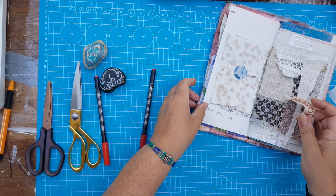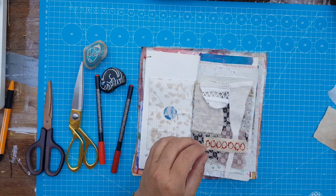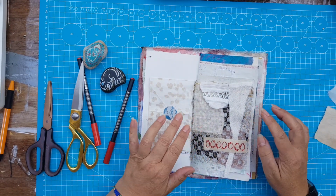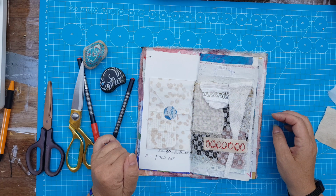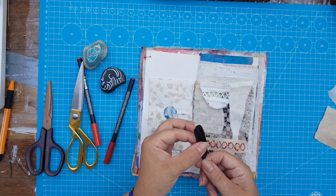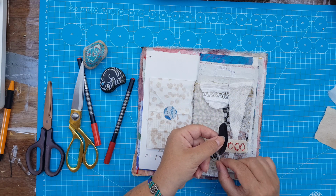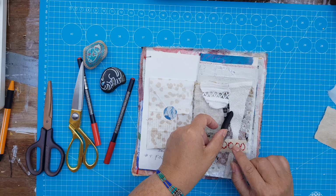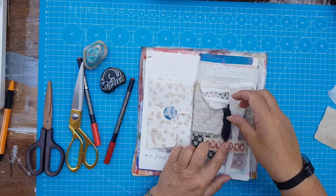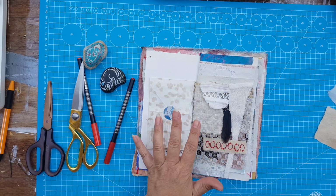What do you think? This would be like a little fabric collage. And then look, I have this tiny little beautiful feather. I think I will also stick that one down. Maybe tuck it in. Okay. And then you can still see, yeah, I'm gonna get my glue out.